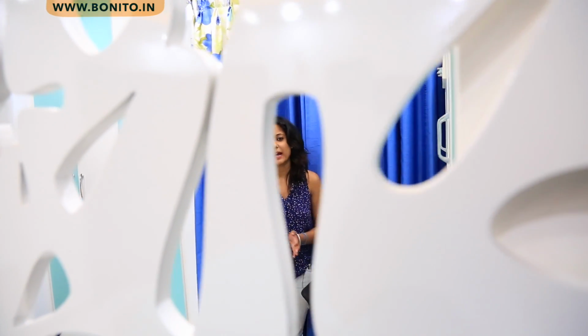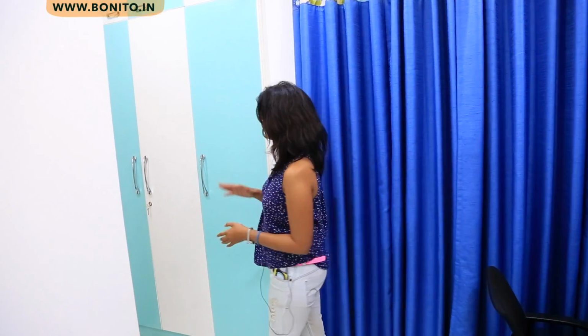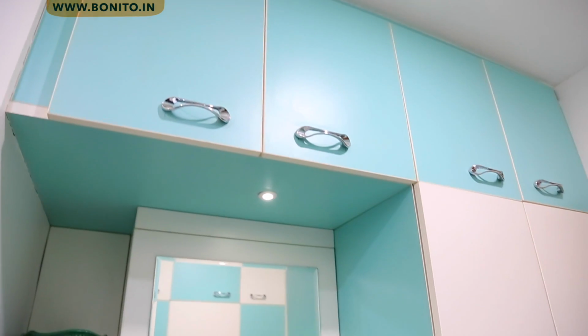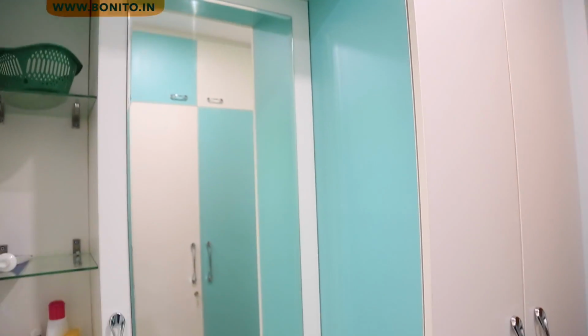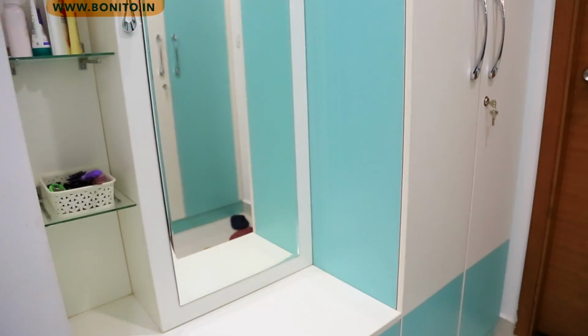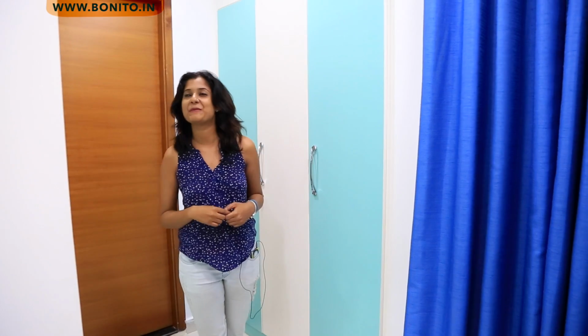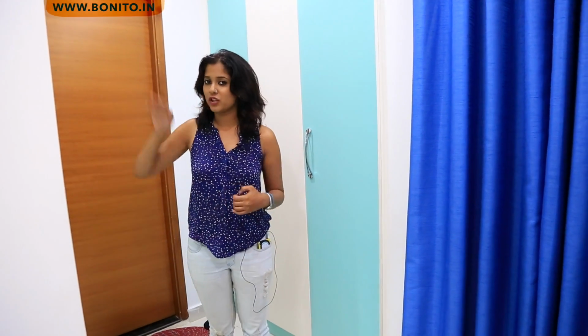Even this room has a little passage that leads us to the bathroom, and in this passage as well we have wardrobes on either side and a dresser. On this wall we just have the wardrobes and the loft, and on this side we have one wardrobe and a dresser. We have storage behind the dresser. We have glass ledges over here to put your cosmetics. We also have drawers. We have a little spotlight on top too. We also have a little loft on this side.